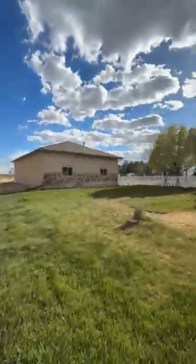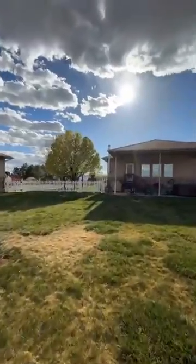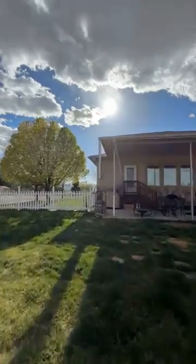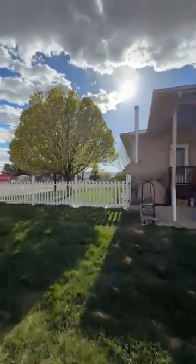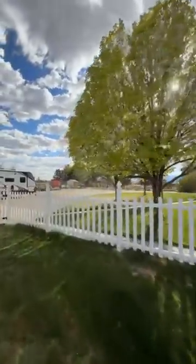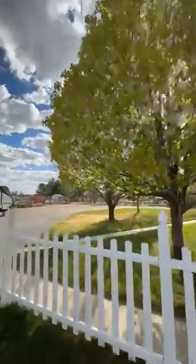But what's not to love? I mean, it's beautiful inside, out, upside down, and backwards. This is going to be a fun place for the next owner. Anyway, if you feel like coming and seeing it, we'd love to show qualified buyers this home.